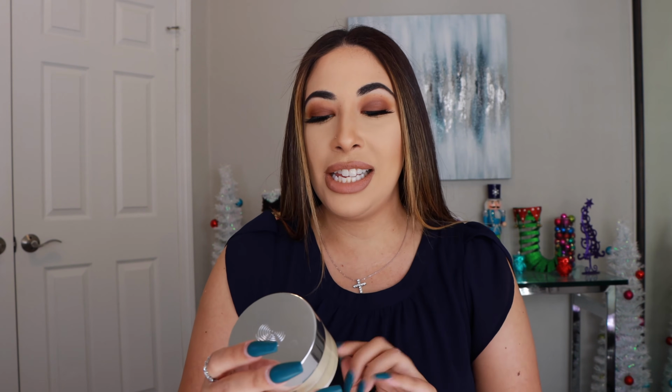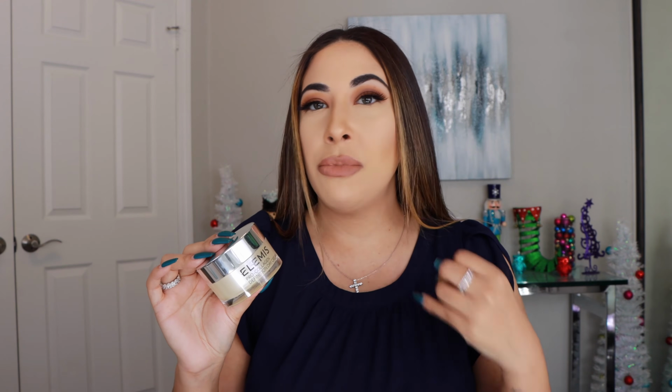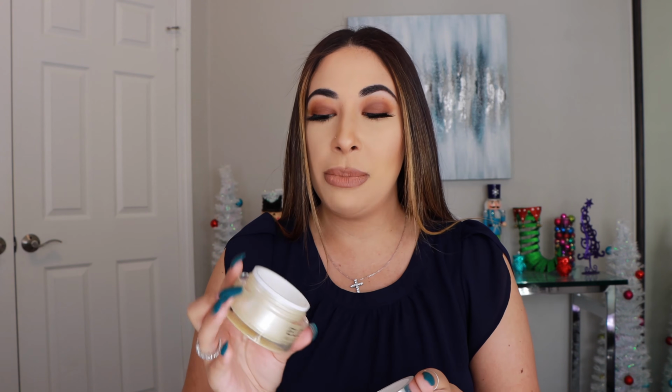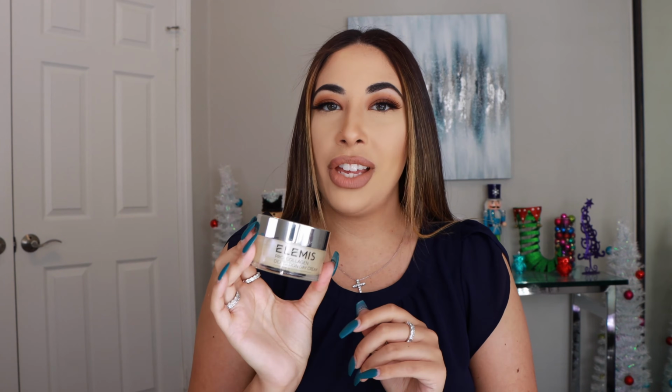The next item is this day cream from Elemis. It is the Elemis Pro Collagen Definition Day Cream. I love this one so much, even though it is for mature skin. I am trying not to get to that mature level, so anything that's anti-aging, I am all about it. Now, in comparison to the other Elemis day creams, this one is a little bit more liquidy, if that's the right word. It's thinner in consistency, so a little does go a long way, but I've been loving this one.